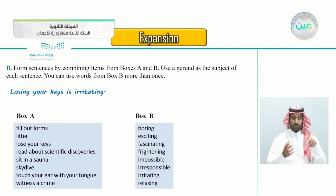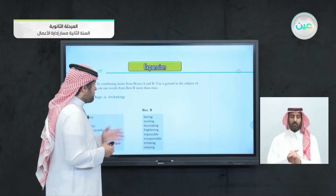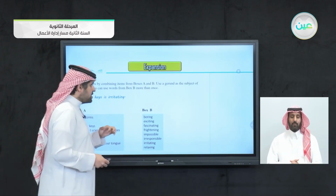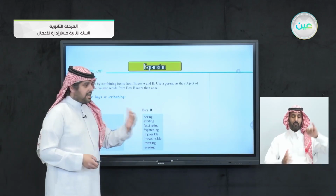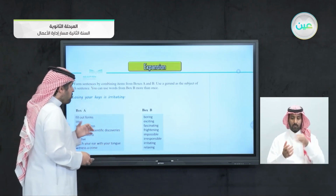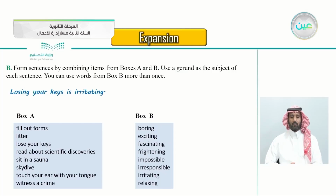Let's read the question again. Form sentences by combining items. So we'll be combining the items, box A and box B. Use a gerund as the subject of each sentence. So we'll be using the grammar gerund as a subject of a sentence. You can use words from box B more than once. For example, losing your keys. This is the third item here, to lose your keys. You say losing. So a gerund is to add an ing. Losing your keys is irritating.